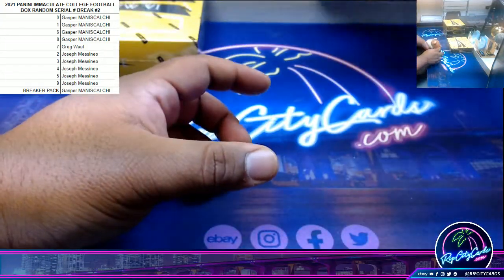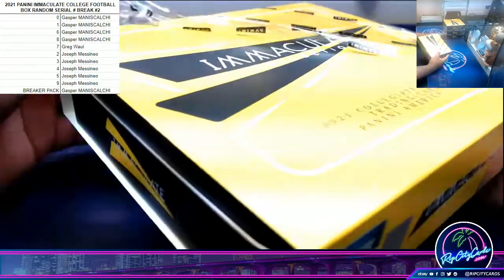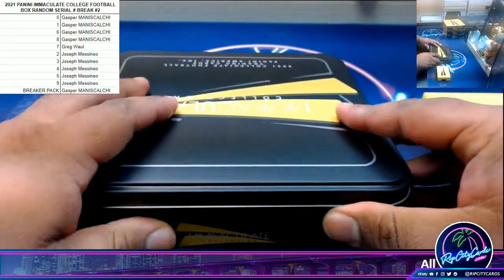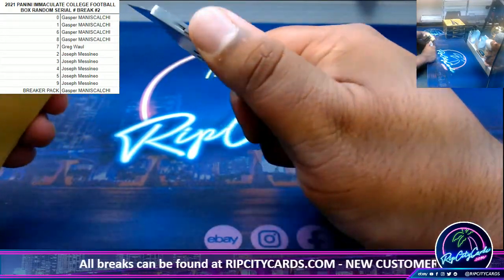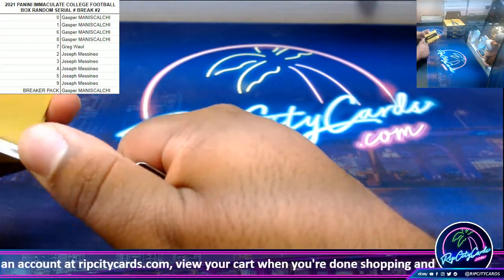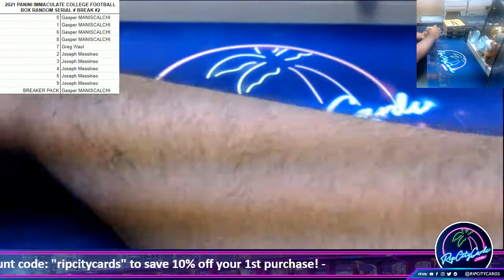Much, much better. All right. Let's do this. Gasper, Greg, JMS, good luck, you guys. All righty, here we go. All right, good luck, everyone.